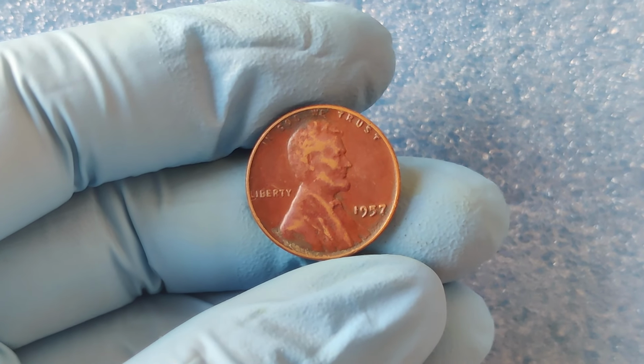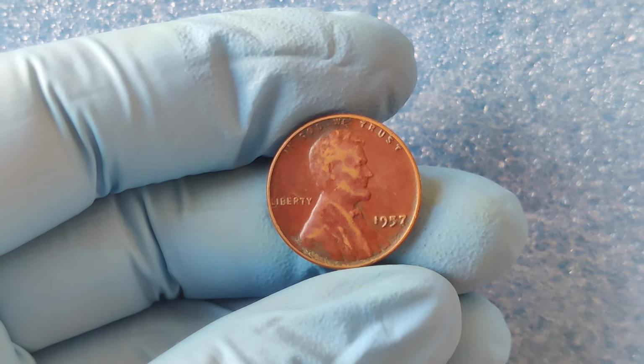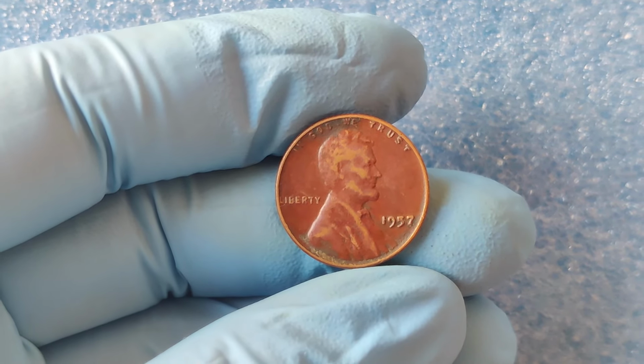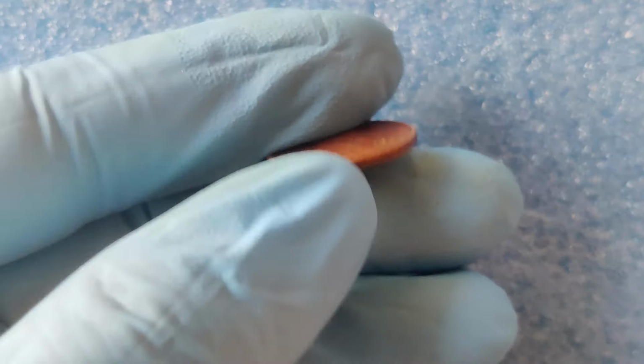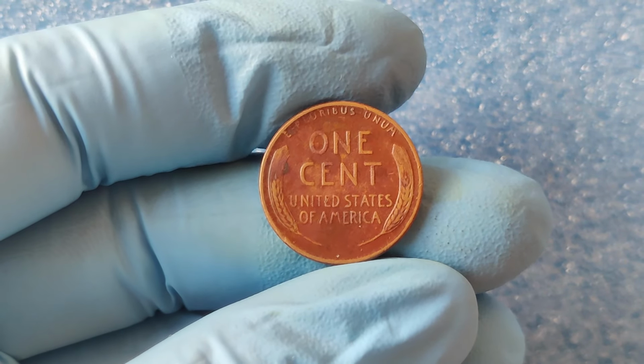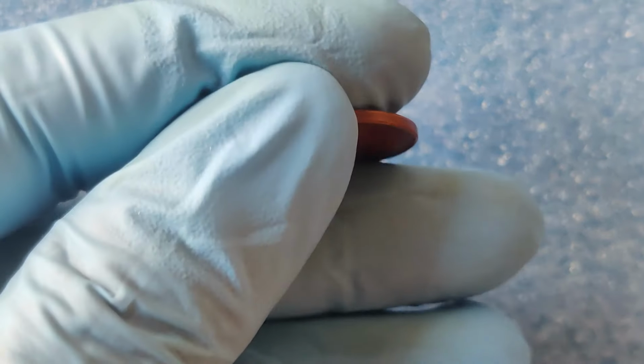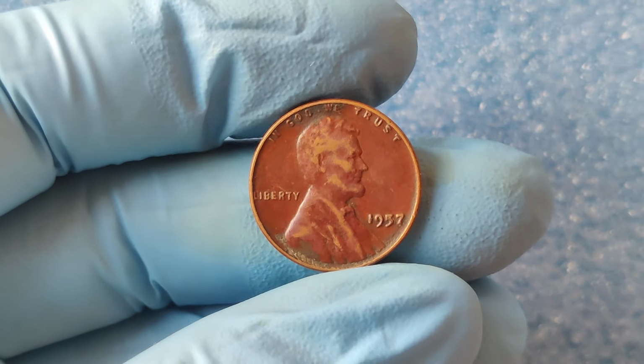We're talking about something absolutely fascinating in the world of numismatics, the 1957 Lincoln penny that might just be hiding in your pocket change, and it could be worth a whopping $50,200. Yes, you heard that right. So stick around to learn how this humble 1-cent coin has transformed into a serious collector's treasure.